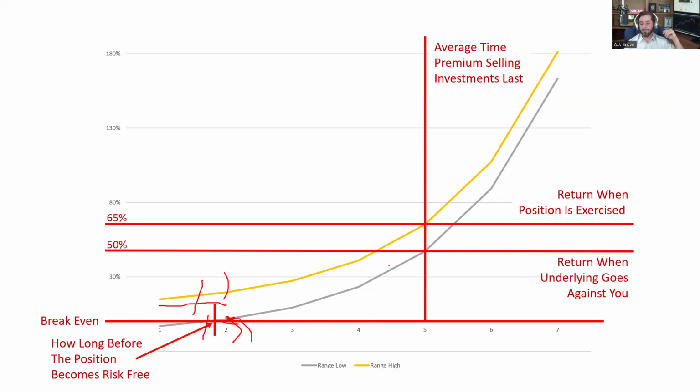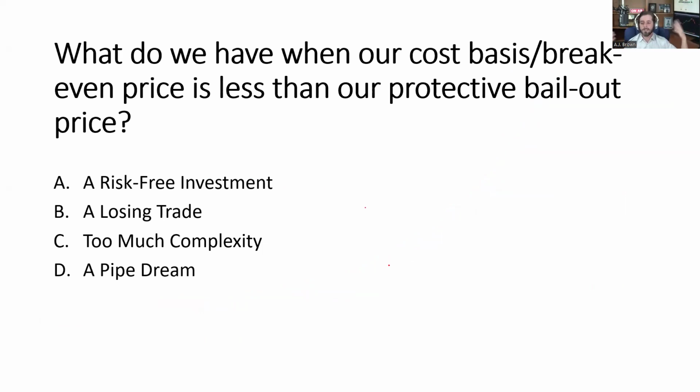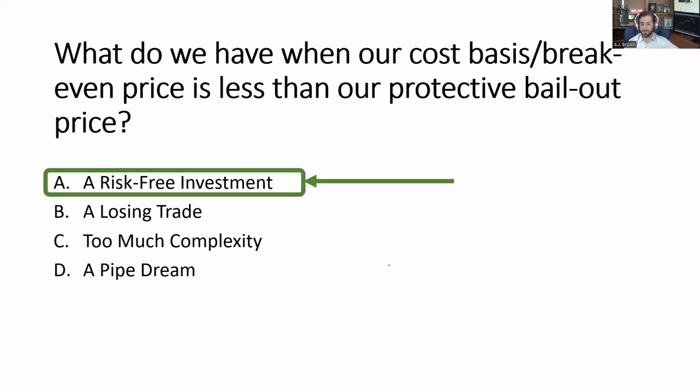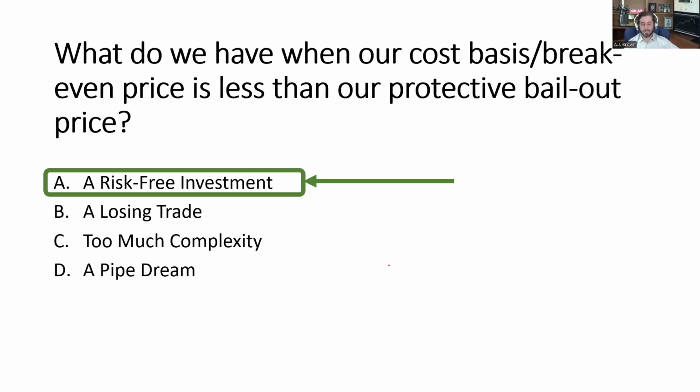This is how long before my position becomes risk-free. So the question is what do we have when our cost basis, our break-even price, is now less than our protective bailout price? Is it a risk-free investment, a losing trade? Am I getting too complex with 2 trades a month? Ask a day trader who does like 8 trades a day. I do 2 trades a month. Oh, the answer was it's a risk-free investment.